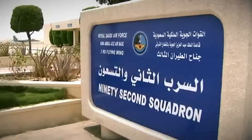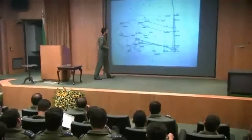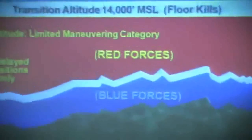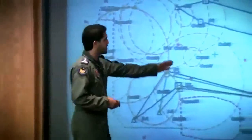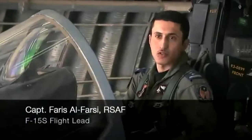We are in 92nd Squadron. We are doing the Red Flag, Green Flag spin-up exercise. We are simulating the Nellis Air Force Base area to practice it here to be ready for the exercise. In preparation for Red Flag, we have tried to mimic the schedule for Red Flag and the type of missions and the mission planning and all types of sorties.